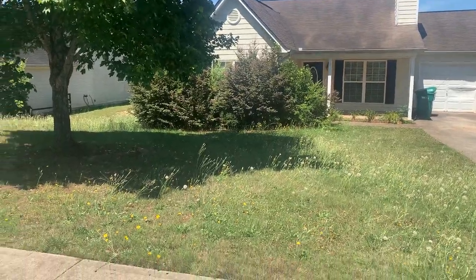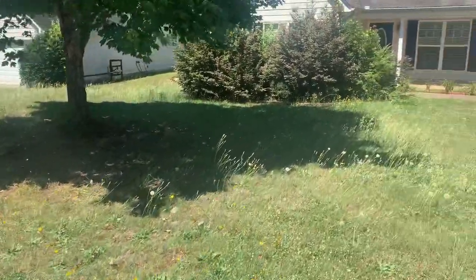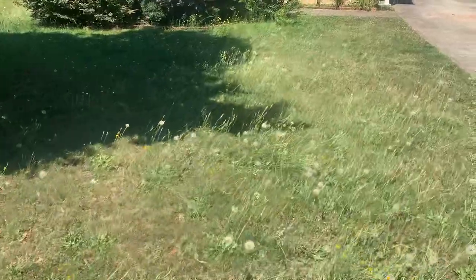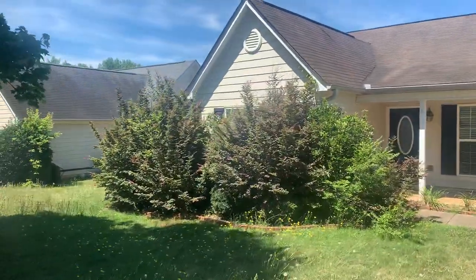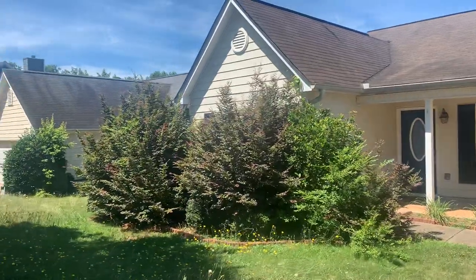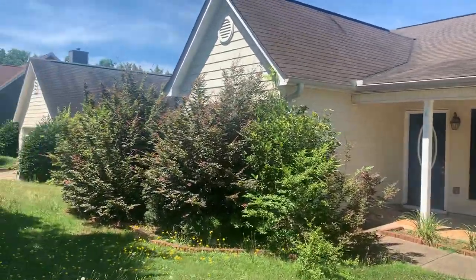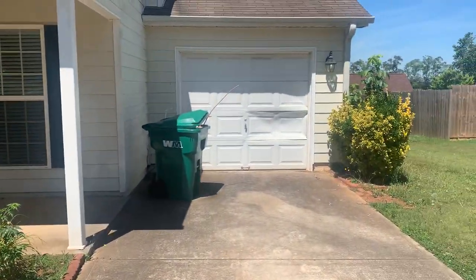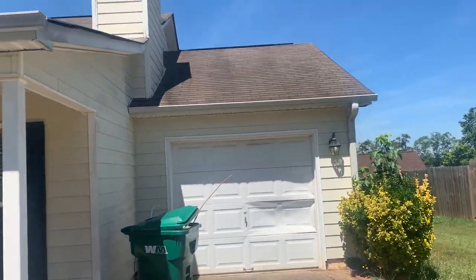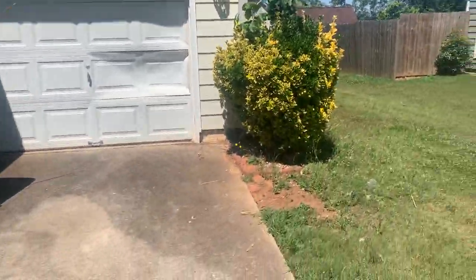Property will need landscaping, pressure washing. The shrubs on the front are really overgrown, so they'll need to be trimmed so that you can see the windows. The garage door is dented, so that will need to be repaired.